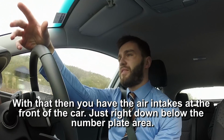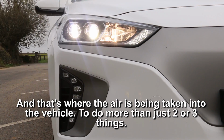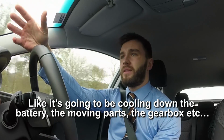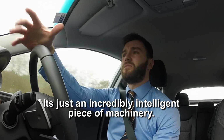With that then you've got the air intakes at the front of the car, just right down below the number plate area. And that's where the air is being taken into the vehicle to do more than just 2 or 3 things. Like it's going to be cooling down the battery, the moving parts, your gearbox, etc. It's just an incredibly intelligent piece of machinery.